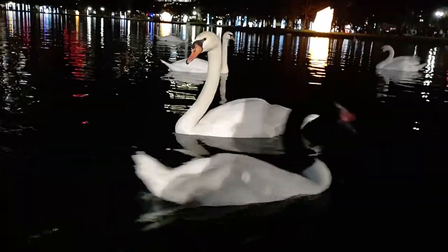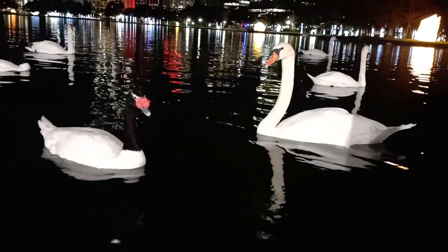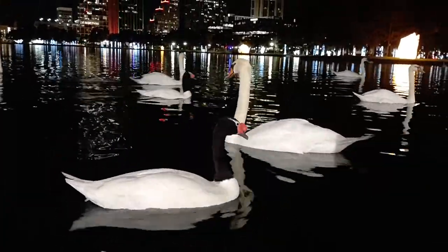It was so magical seeing the lovely, graceful birds glide along on the water around the cypress trees with the holiday lights reflecting on the water in the background.